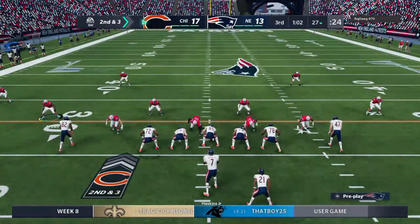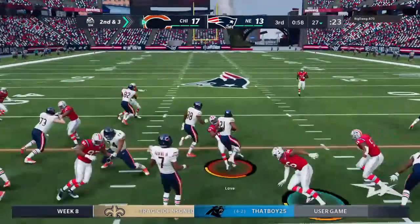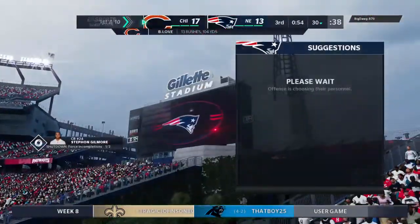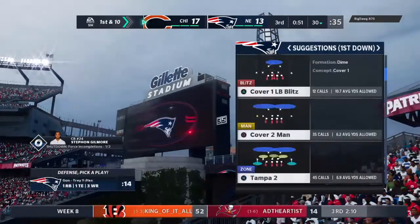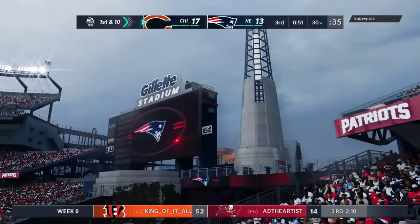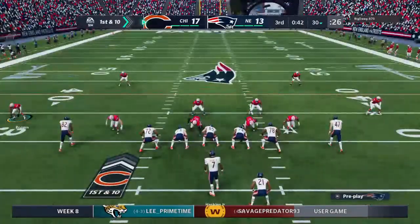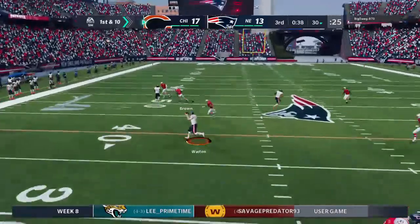Here's 2nd and 3. They turn to Love on the handoff, and he'll be brought down right at the 30 here. They'll get 3 as the drive continues. It's a first down. So many teams want to throw the ball in this situation nowadays, but I love watching a team that has enough confidence to go ahead and run the football. In that situation, it's almost a tendency breaker.